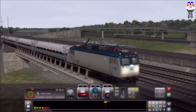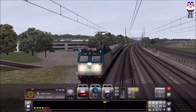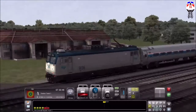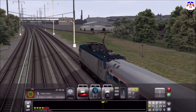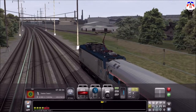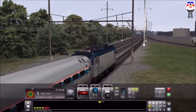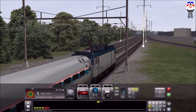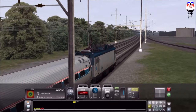What about the pantographs, do they change depending on the direction? I don't know if that's a real thing or not. I'm assuming it must be. Turn off that bell. All right, and we'll see you guys at hopefully the next successful station stop. Hopefully it's successful. See you then.